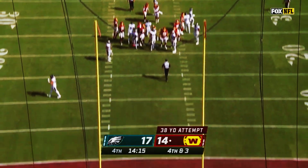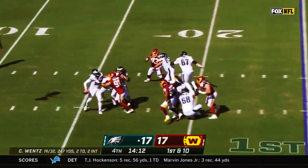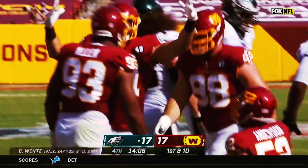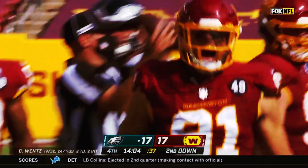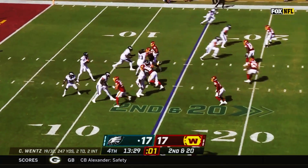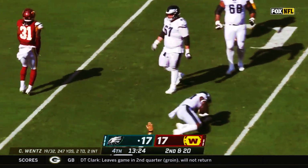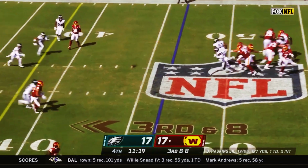This time Hopkins has got it. The fourth quarter, it's Wentz who struggled in the second half. Kerrigan has a hold on him, and down he goes again. The seventh sack for Washington, and this D-line is dominant. Four-man rush, just try to get it into a screen in the hands of Clement, and that goes nowhere.